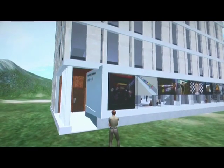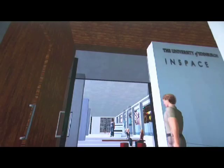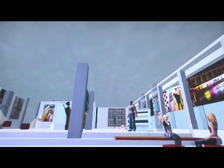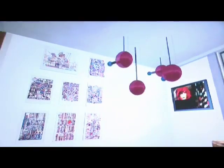What we're looking at now is a model of the in-space gallery area, which isn't open at the moment, but will be. So as we go into it, we see some of the examples of artifacts that might be in that in-space gallery, including some of the Palazzo sculptures and artwork.